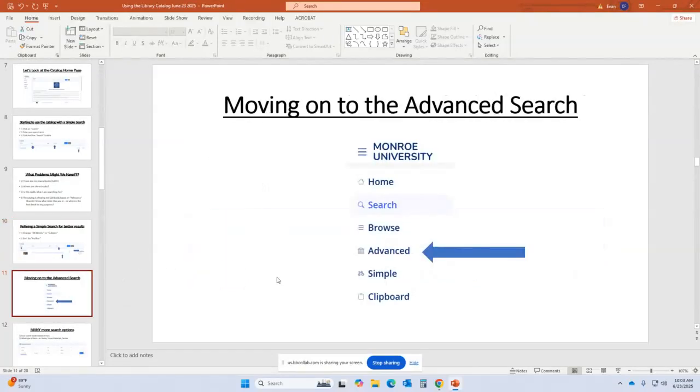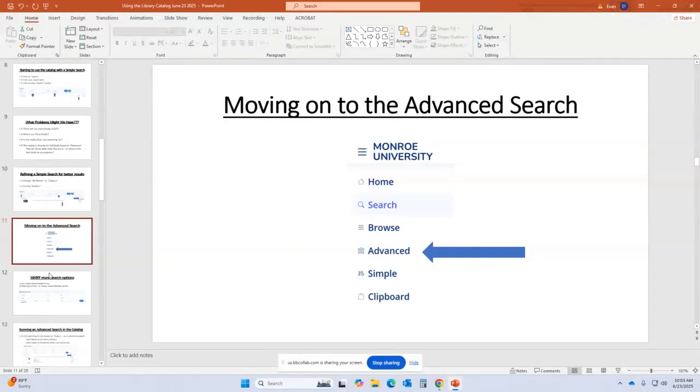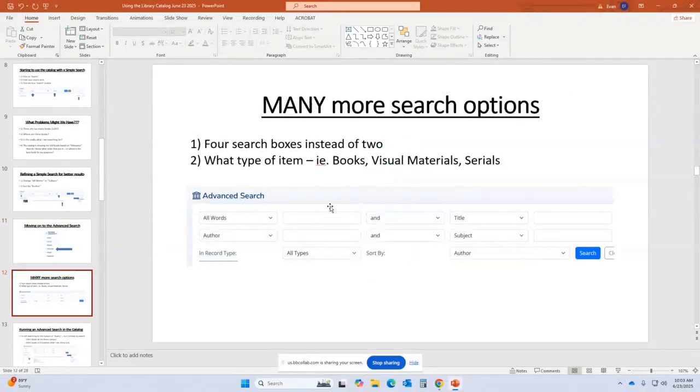Now we're going to move on to the advanced search. If you see on the side, home, search, browse, number 4, advanced search. Let's take a look what we have here. It gives us many more search options. 4 search boxes, 1, 2, 3, 4, instead of the 2 we had before.